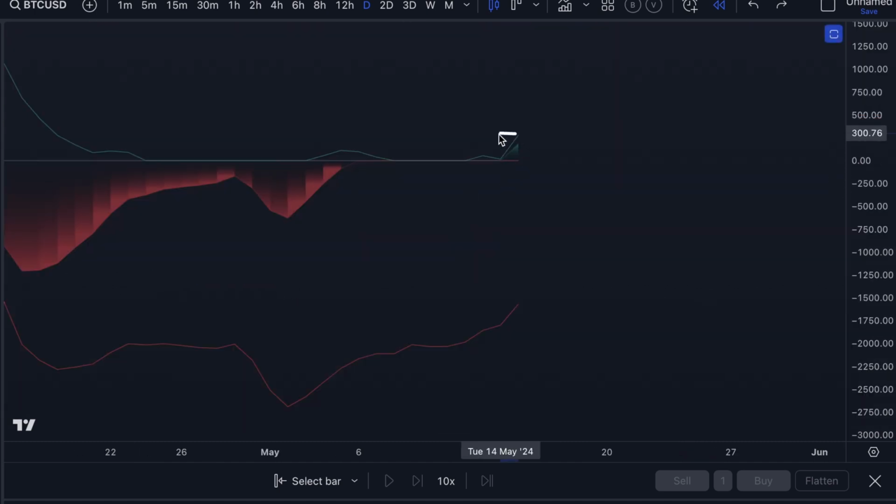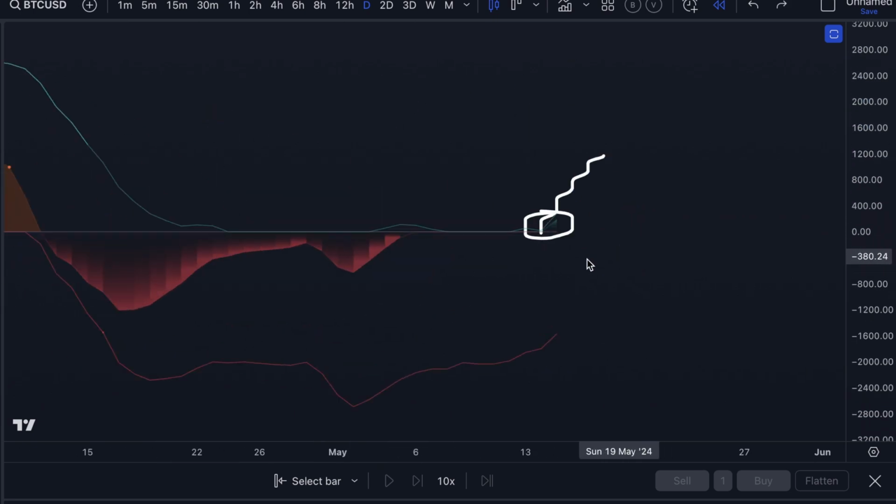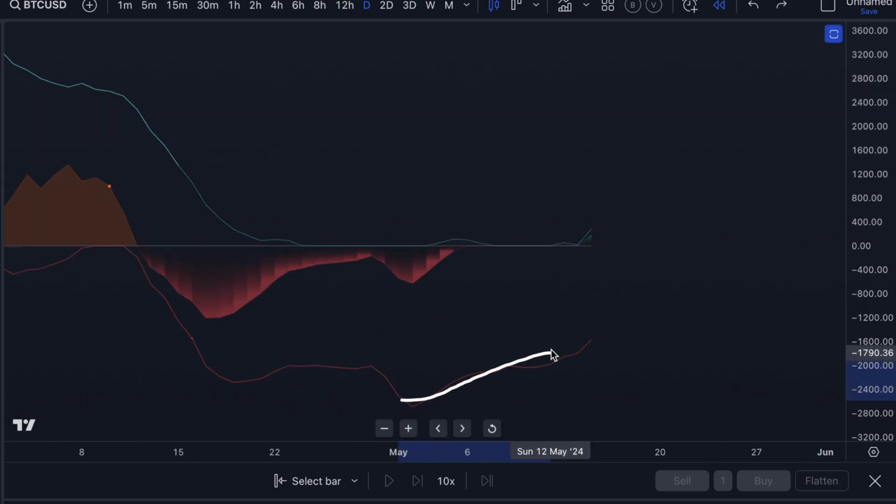We can also see that the crypto Jeb oscillator is flipping bullish, and not only do we have bullish momentum in that our top line, this line, is moving to the upside, we also have bullish acceleration, as can be seen right here. The bearish acceleration has been slowing down all May, indicating that the bears are greatly losing their strength.